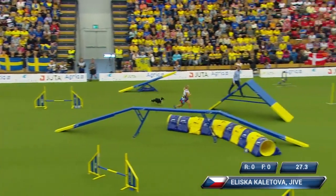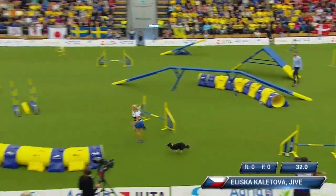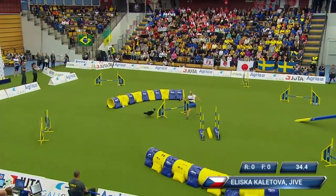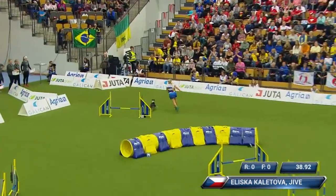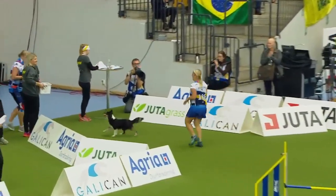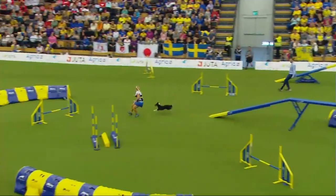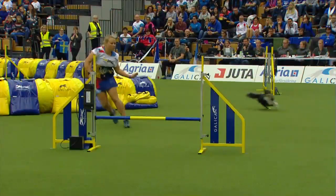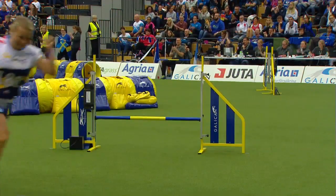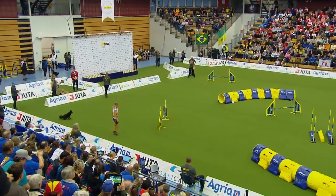You have to admire these top handlers, so there for their dogs. Let's see her do the 20. It's perfect. Looking so good. My word. It's a clean run, 38.92. Where does that put her? It puts her into the lead. Straight to the top. Yes. Fantastic. It's not the fastest run of the day. That's still Cora. But she was faster yesterday, putting her into the lead for the combined results.